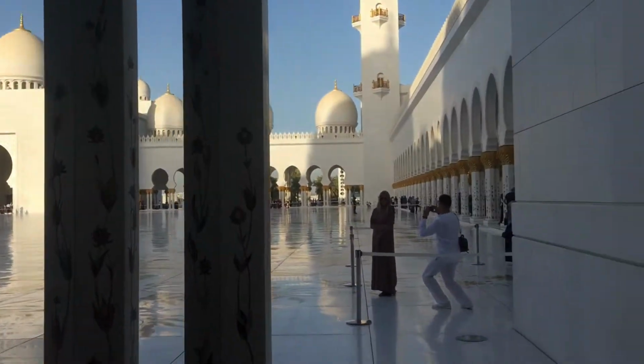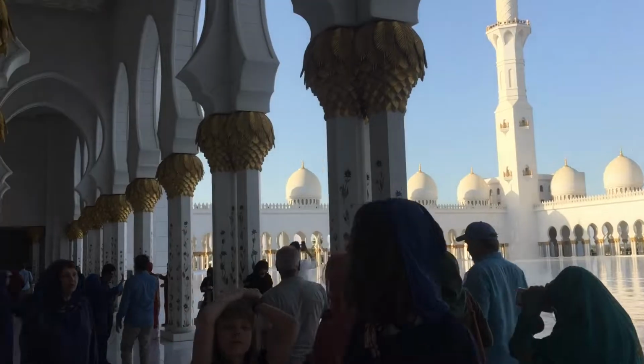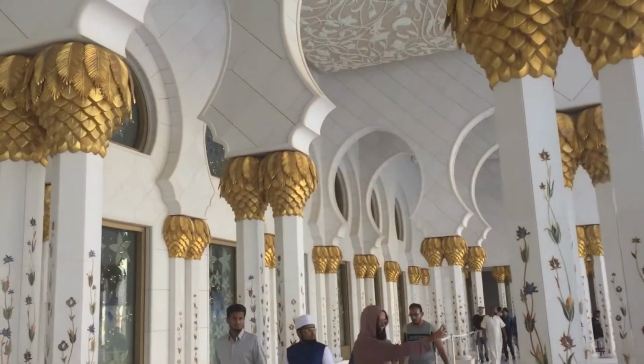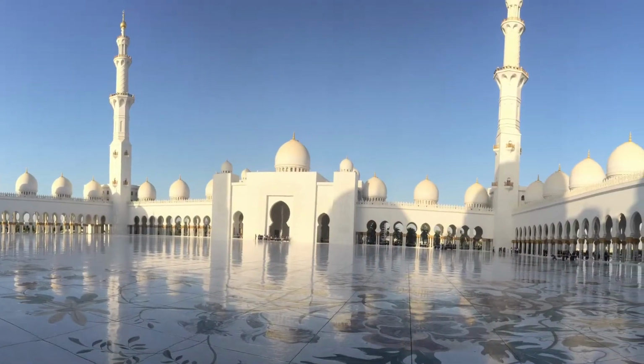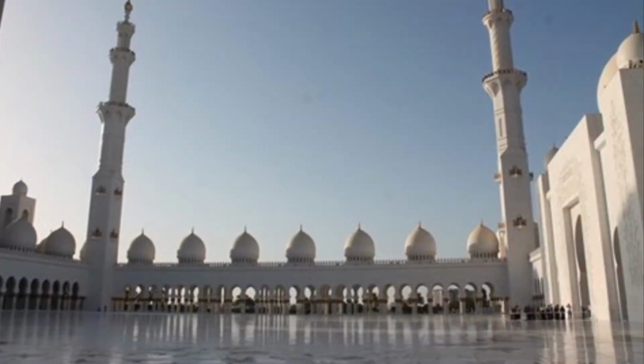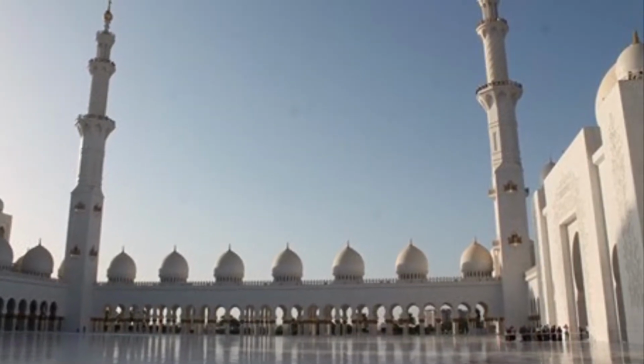The mosque is large enough to accommodate over 40,000 worshippers, while the main prayer hall can hold over 7,000. There are two smaller prayer halls with a capacity of 15,000 each, one of which is the women's prayer hall.